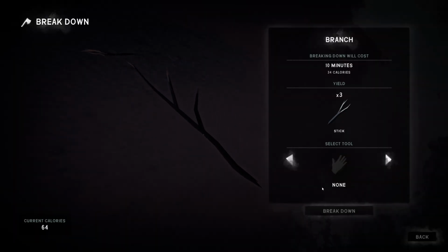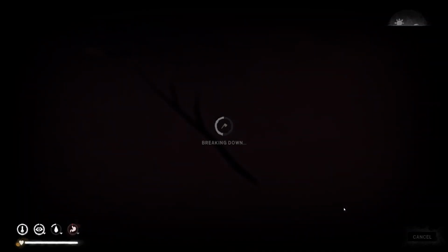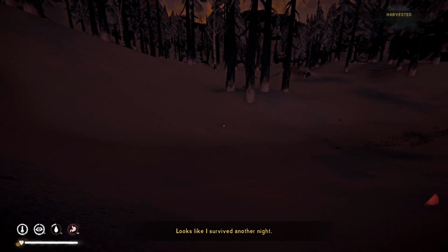Just so we have a nice stockpile, because even if we do leave, it's nice to have a good amount to come back to in case of emergencies, in case something goes wrong, or we survived another night, or anything like that.